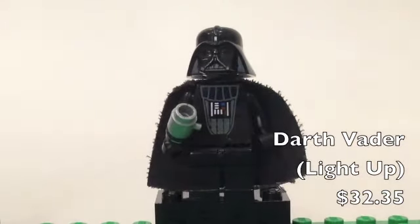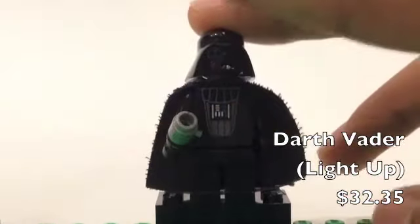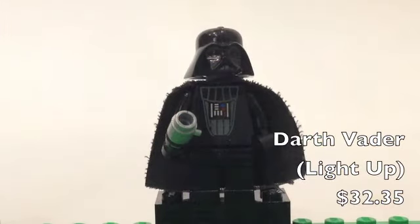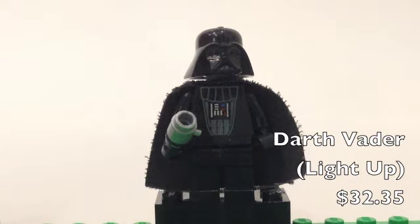Moving on to number 6, yet another light-up figure with Darth Vader. This is also a bit more expensive because Darth Vader is quite a popular figure, and definitely with his light-up lightsaber. But it's a basic Darth Vader figure. There isn't much special about it other than, of course, the light-up lightsaber. So this is quite a bit expensive, and it comes in at around high 20s, low 30s.